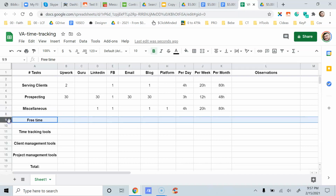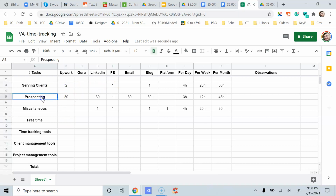Now the next row is how much free time you are left with. If you serve clients for X specific amount of time, if you do prospecting for X amount of time, and if you do other miscellaneous tasks, whether to educate yourself or for leisure like chatting with friends or buddies, or just reading stuff, magazines or newsletters, it doesn't matter. Here we count them all. Even if you exercise or you get out, you count them all here as well, right? And based on that, you will be able on a daily basis to see how much time you work and how much free time you are left with.